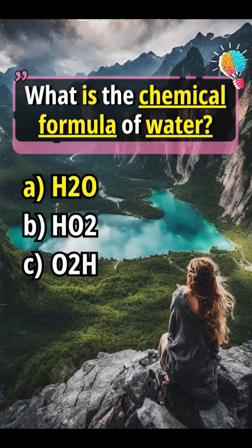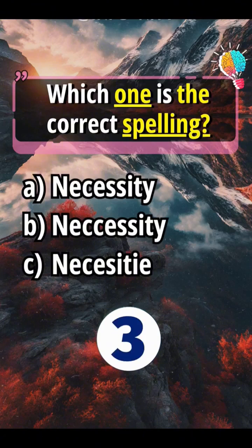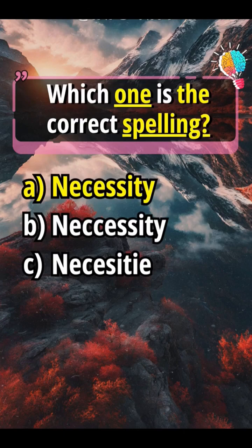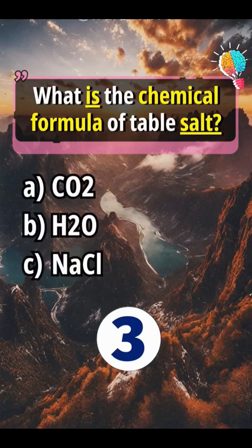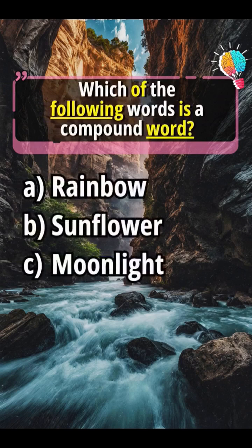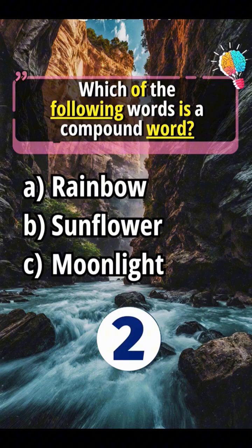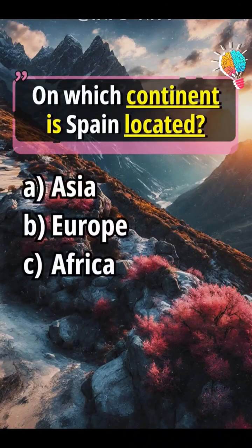Answer A, H2O. Which one is the correct spelling? Answer A, necessity. What is the chemical formula of table salt? Answer C, NaCl. Which of the following words is a compound word? Answer C, moonlight. On which continent is Spain located?